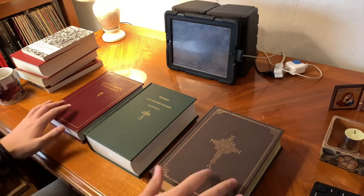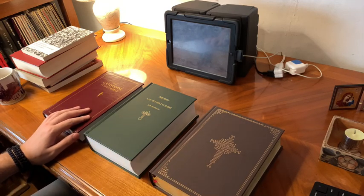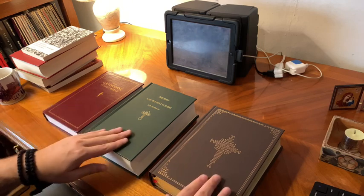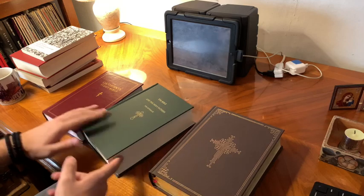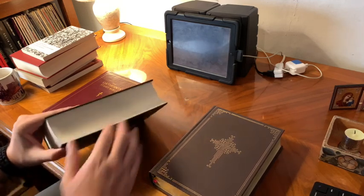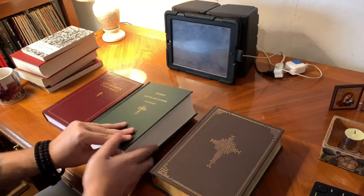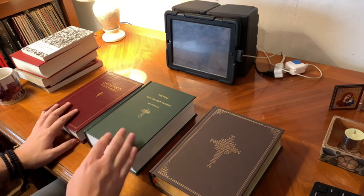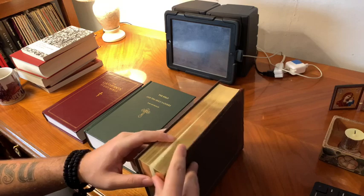Now, I just want to comment really quickly on the construction. Yes, these three are hardbacks. I wasn't a big hardback fan until I actually got these. Although this one is kind of like a leather touch, and then these are more cloth touch. Of course, the Orthodox Study Bible and the Bible and the Holy Fathers are not gilded. It's just going to be plain white paper. And again, they share the same translation for the New Testament. It's New King James. This one, I have to say, it's a beautifully constructed Bible.